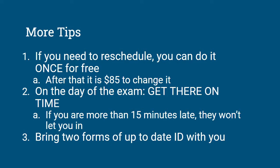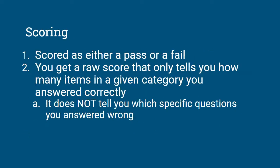On the day of the exam, you want to get there on time, because if you're more than 15 minutes late, they won't let you in, and again, you forfeit your money. You want to bring 2 forms of up-to-date ID with you. That can be a driver's license, and a lot of times it can be something like a credit card that at least has your name on it. But for standardized exams that I've taken, I've taken in both my ID, as well as the credit card, as well as a letter that has my address on it. I basically take everything that I can that shows who I am.